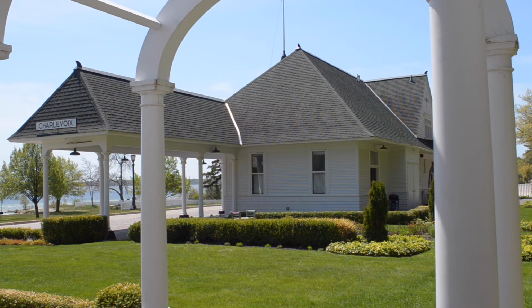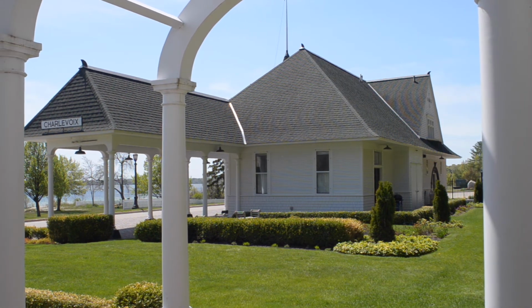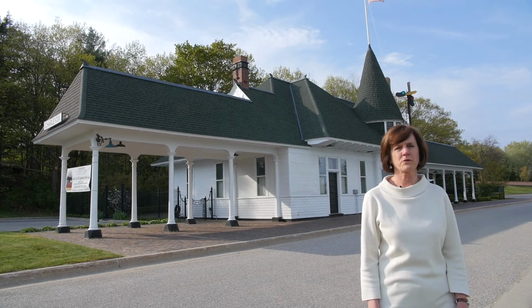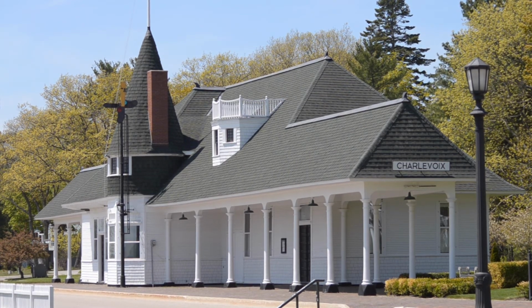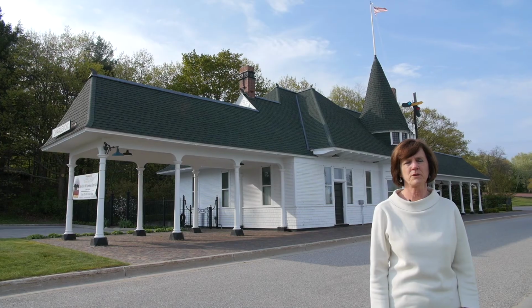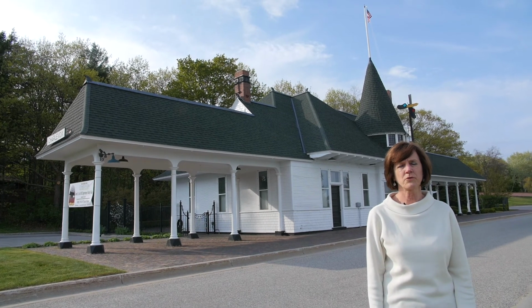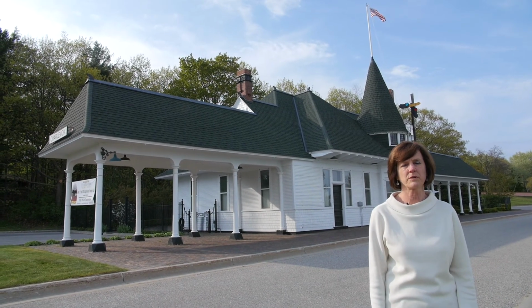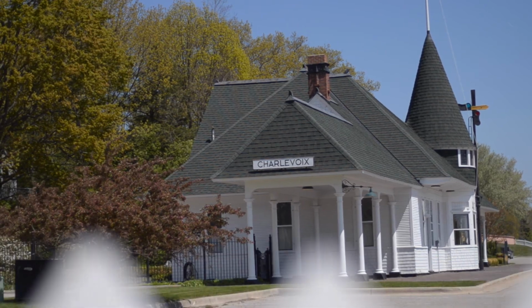We really appreciate it. Why is it important to preserve these historic structures? They're some of the most beloved and well-preserved structures in Charlevoix. Both are historic sites. The depot is on the National and State Register, and the Harsha House is on the State Register of Historic Sites. In fact, the depot is also in one of Charlevoix's two historic districts. They are beloved by visitors and residents alike and are well worth saving.